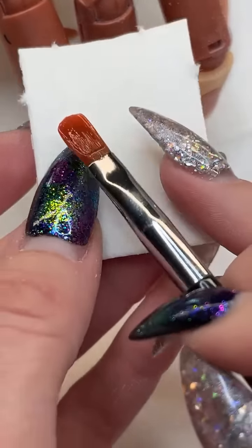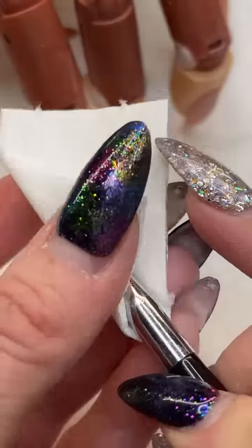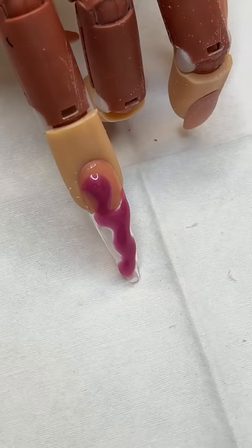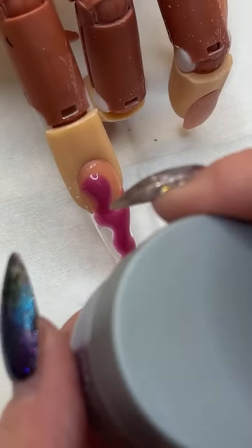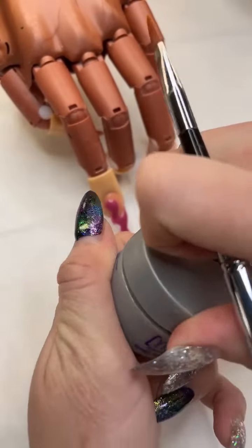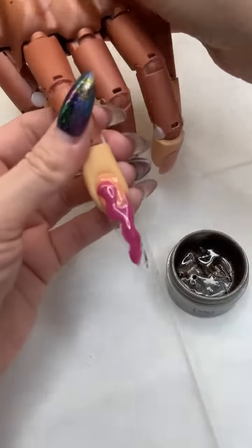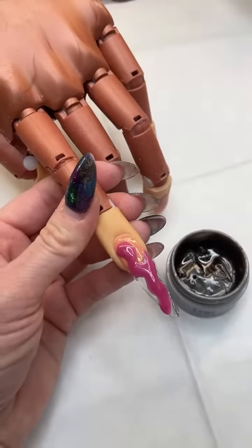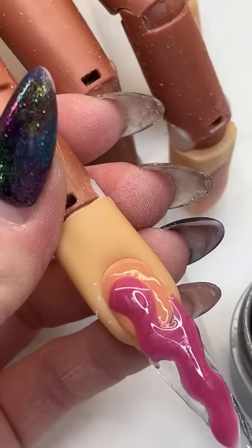I am going to wipe some of that gel out of my brush. I want to get rid of that pink out of there. And now we're going to grab our black opal. So the black opal is what we're going to use to fill in all of the rest of this space. So I'm going to come in here. Let's come a little closer.